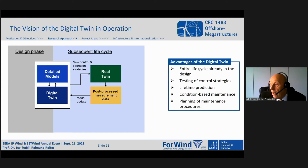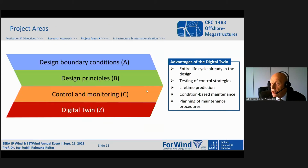By that means, we want to have a model of the entire life cycle already in the design. We will be enabled to test new control strategies, to do remaining lifetime predictions, to support condition-based maintenance and plan these maintenance procedures. This is the overall approach. We've broken down this major project into 4 areas: design boundary conditions, design principles, control and monitoring, and the central project is the digital twin.